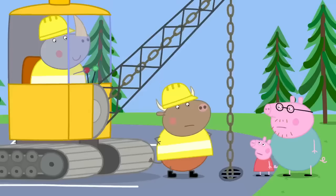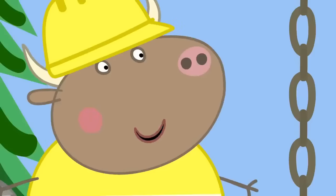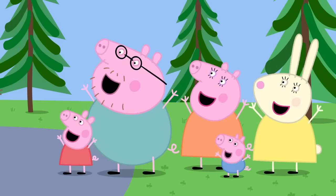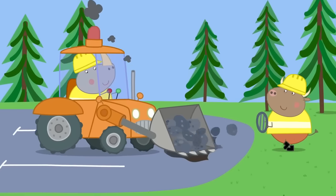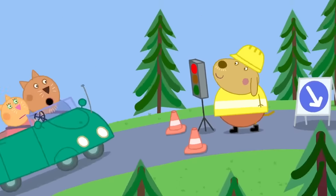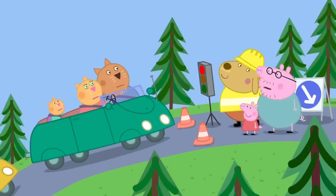Did you find our keys? No. The crane isn't long enough. Now what shall we do? Easy. We'll dig up the road! Hooray! Mr. Bull is digging up the beauty spot. Stop! What's going on? We came to see the beauty spot. They're digging it up right now. Won't be long. My daddy dropped the car keys down the drain. Oh.